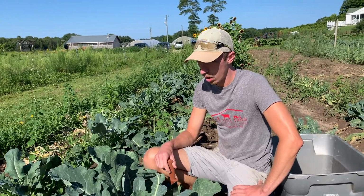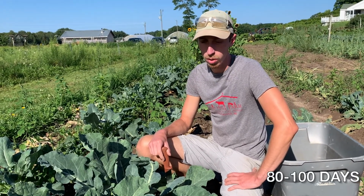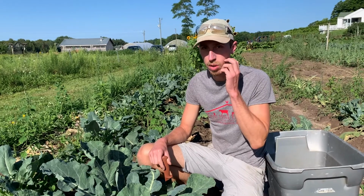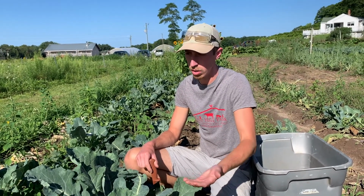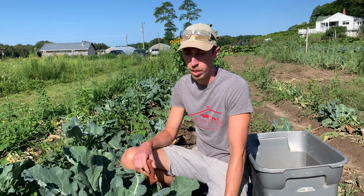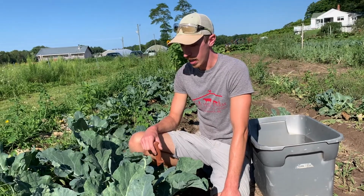In terms of time, they also can take quite a bit of time to grow. And so they're a little bit intimidating to the home grower, but as long as you're feeding them well and giving them the amount of space they need, we usually use about 18 inches between plants. You can go as much as 2 feet. I wouldn't go much further than that.